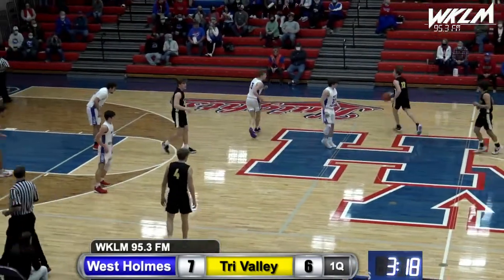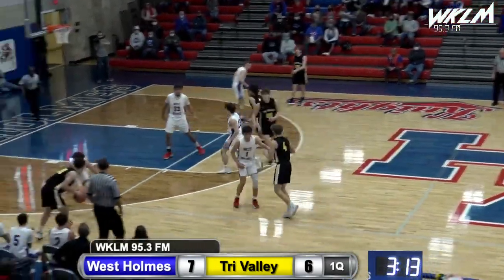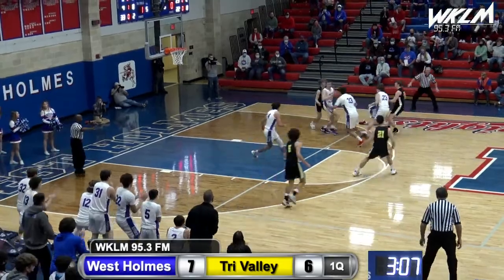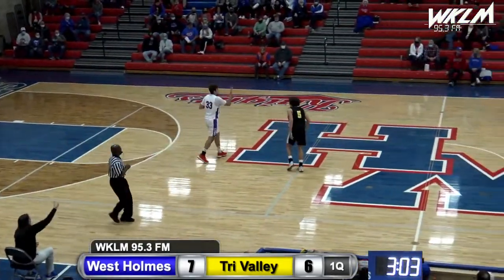And second chance opportunities. And Tri-Valley on the other side. On the left wing, grabbed by Jake Frew. Goes out top with it. Here's the dribble by Burkhart. His pass to the right wing, batted away. Diving steal, grabbed by Garrett Eastep. And that is the second Tri-Valley turnover.